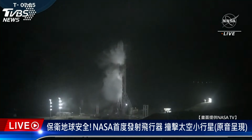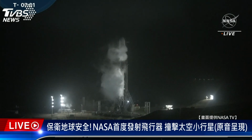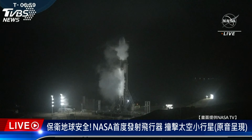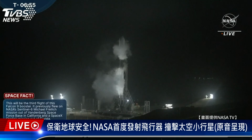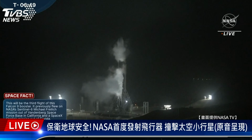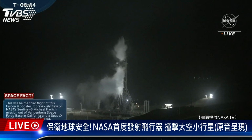And coming up very shortly, we will be hearing the call up for stage 1 engine chill has started. And basically what that is, it's getting the engines ready for engine start. It's going to reduce some of the thermal stress on the engines, and that should be coming up shortly here in a few minutes.